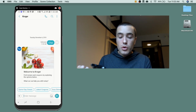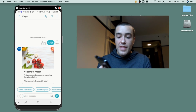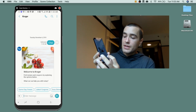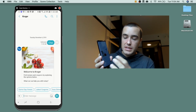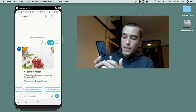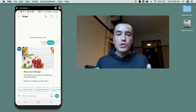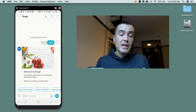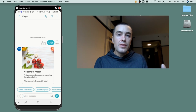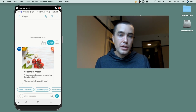So, welcome to Kroger. Find recipes and coupons by exploring the options below. If you can see on my screen here, I can actually toggle left and right, and you can see it happening on the screen. You have all these different options. These are like smart replies. Essentially, when you click one, it turns into an RCS message that gets sent off, and then the provider knows what's happening and sends back the appropriate information.